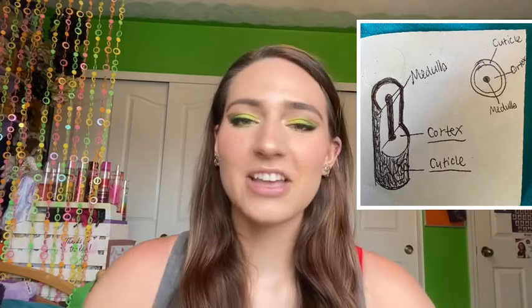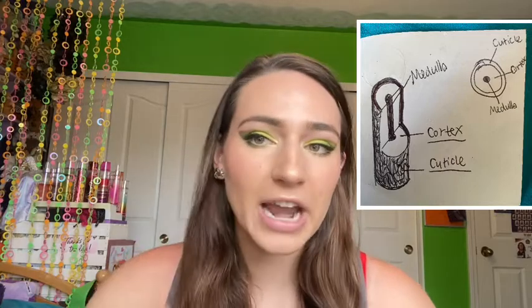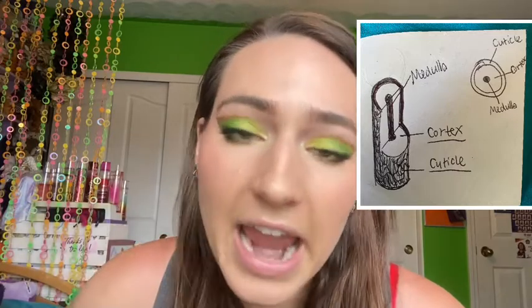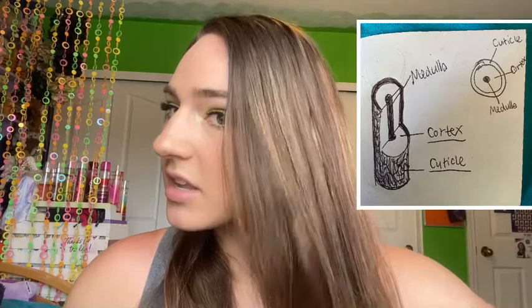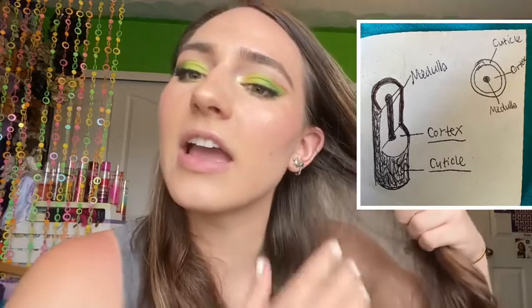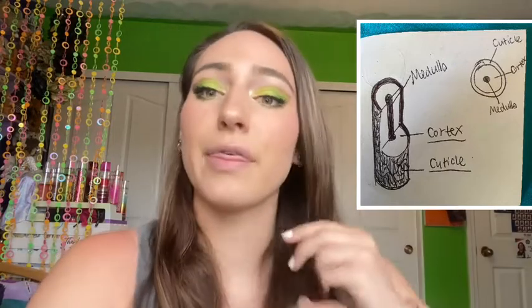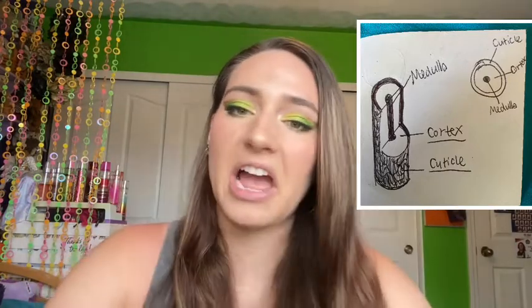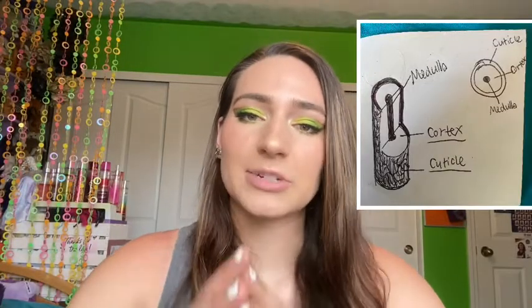But essentially, you've got your medulla, which is the very center of your hair shaft, your hair strand. You might notice that in some of your, so I have pretty fine hair. So in a lot of my strands, especially the lighter ones, the medulla is basically non-existent. And that's okay. But the darker hair underneath, it's almost black, is thick. So thicker hair is probably gonna have a thicker medulla. Lucky you.